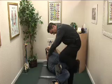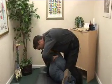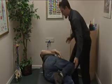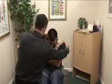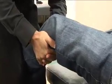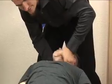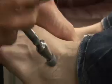I analyze the whole spine, not only the area of complaint. This ensures that everything is able to function at 100%. The arms, wrists, shoulders, ankles, and knees are just as important to adjust. I have helped numerous people with either frozen shoulder syndrome, carpal tunnel syndrome, plantar fasciitis, meniscus problems, or what is referred to as tendinitis.